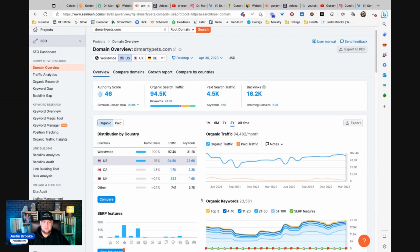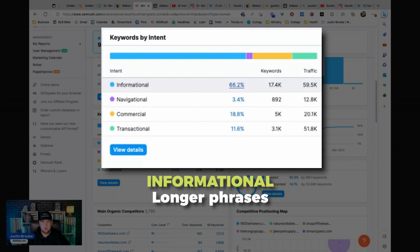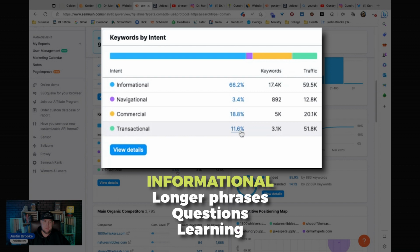Then we'll go ahead and take a look at their breakdown. So we see heavily informational. That means they're going to be advertising on longer phrases, questions and learning type stuff. Not as much branded, but if you add both of these together, that's almost 30%. Yeah, it is 30%.